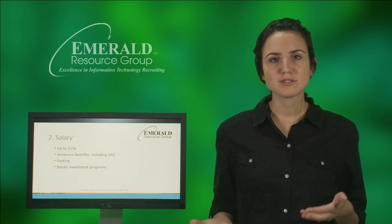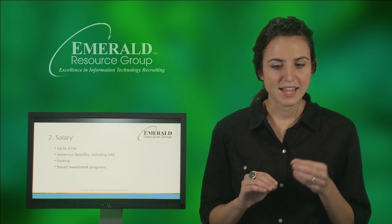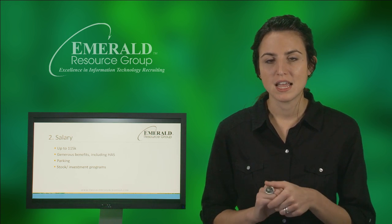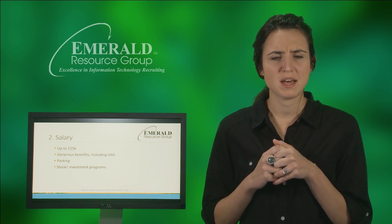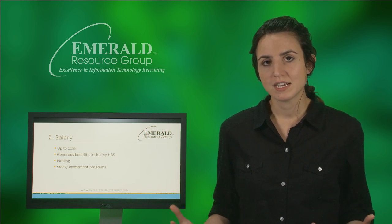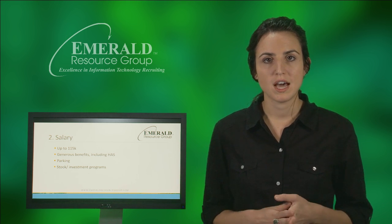But in addition to the salary, I want to talk about these benefits for a second. Generous. When I say generous, medical, dental, vision, disability side, also health savings plan, parking reimbursement, and even stock and investment programs for this particular organization. Hence the size of it. Also why a good, decent salary. So I give this a 10. 10 out of 10 for salary. It's really right up there within market value, especially in the Midwest.